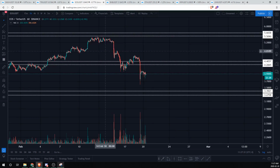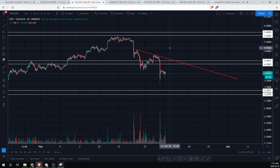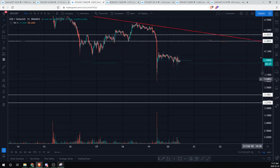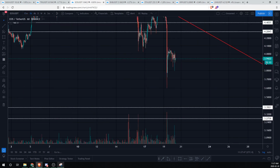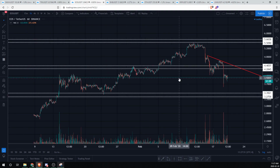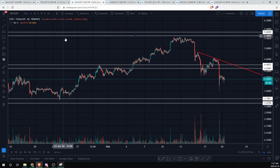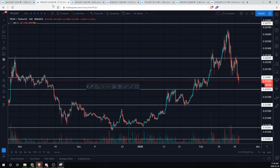We do have a nice zone here that looks like it could get respected another time, but we got a lot of ways before that's going to get respected, so we'll see. On the 15-minute chart, yeah, we do have a descending zone, but I kind of like the other patterns right now. We've got a nice little support there. Yeah, so it's kind of similar to the different patterns that we already are looking at, but at this point in time, I'm not really going to be looking at EOS.